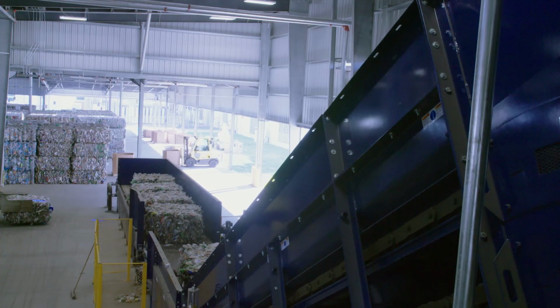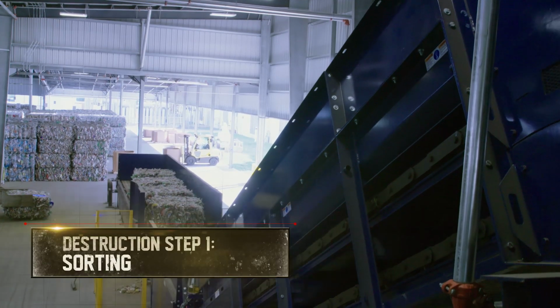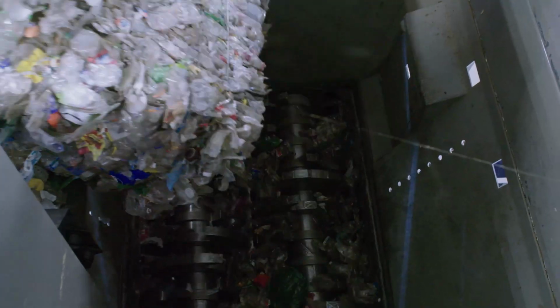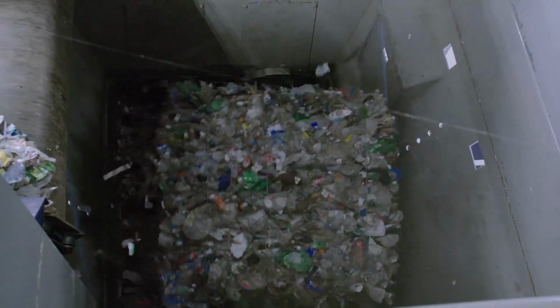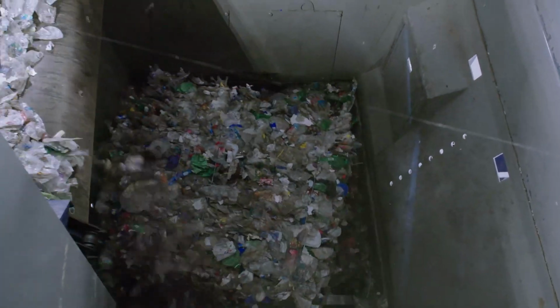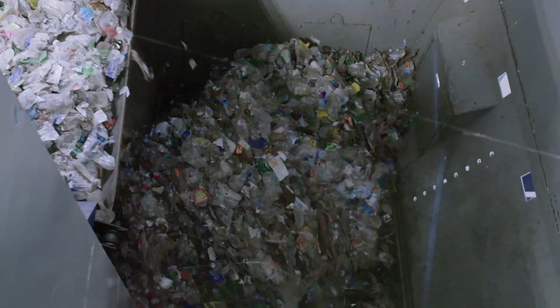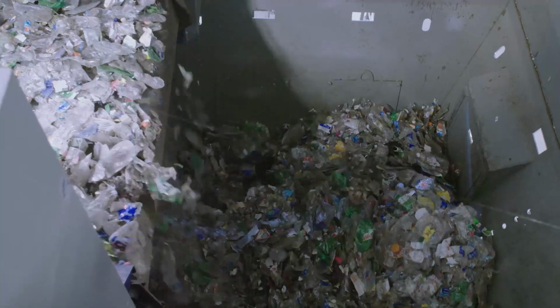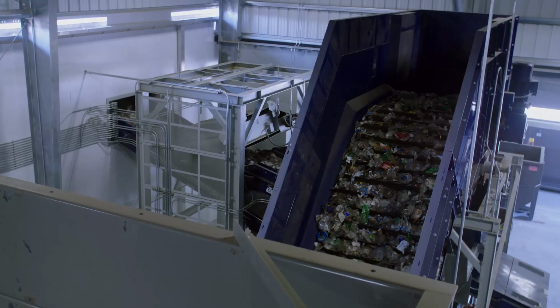The first step in the recycling process is to sort the plastic bottles. A forklift loads 600 kilogram bales of the plastic bottles into a bale breaker that feeds a separator. In the separator, sharp metal edges tear away at the labels while dirt and debris fall through the holes.